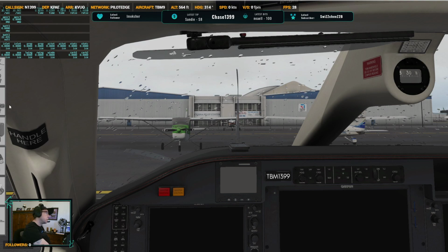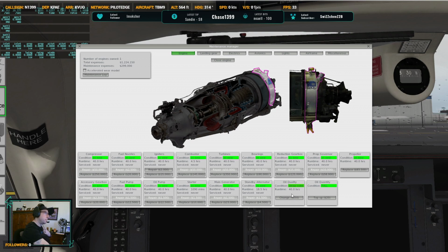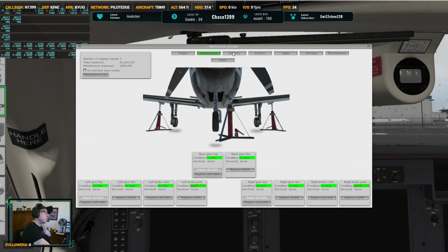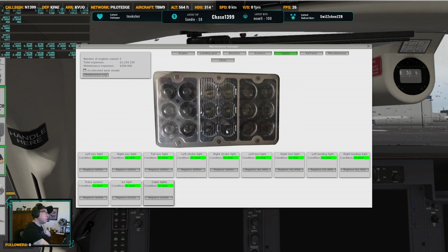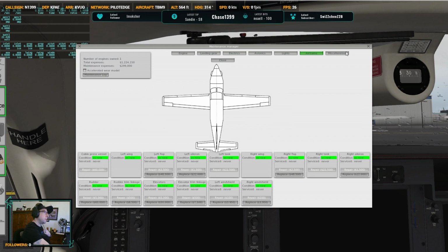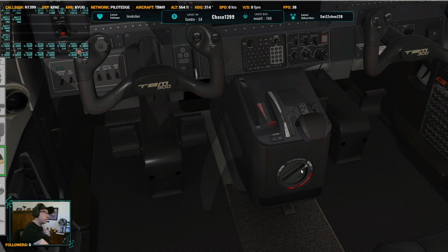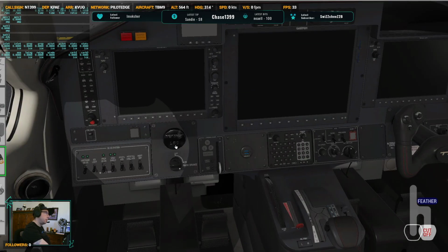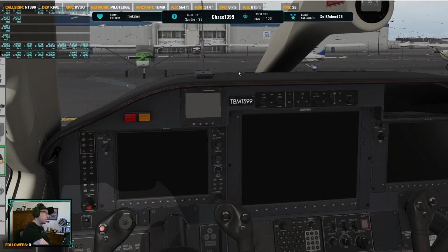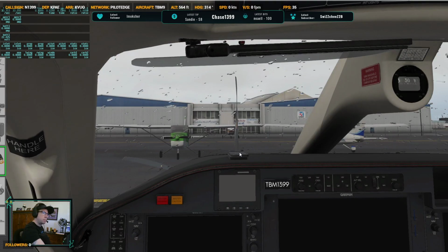Let's check maintenance records. Oil is straw colored, so that's fine. Landing gear is good. Electronics is good. Avionics is good. I like that you can do a quick look at the colors to make sure everything is good. All right, so maintenance is good. That's on the tank. That is closed. I'm gonna set the parking brake. All these are down except for that. That's ignition, that's fine. It's 54 degrees temperature wise.